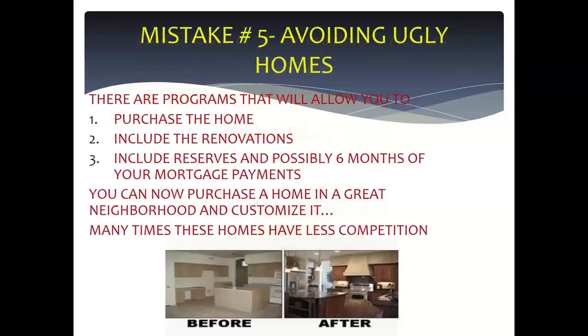Let's talk about the next issue. And I want you to just say to yourself what I've been telling my wife for the last 30 years. Ugly is the new beautiful. Okay? Ugly is the new beautiful. Folks, there's an enormous opportunity out there to find an ugly home and renovate it. We are the leader in the United States of America. We do more renovation loans than any company in the United States of America.